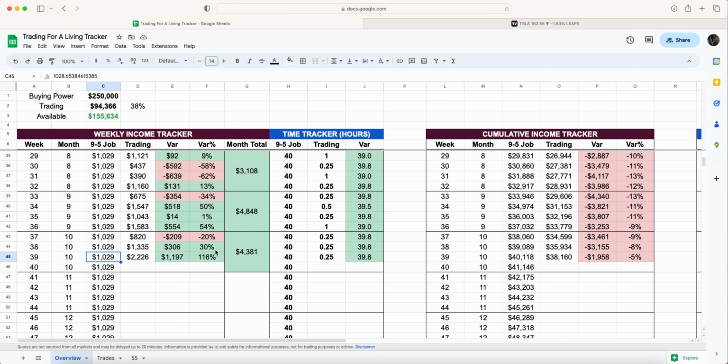And if we have a look at the total I've made for the first three out of 4 weeks, I made 4.381K, and the 9 to 5 goal was 4.1K. So I have beaten the goal with only 1 week to go.